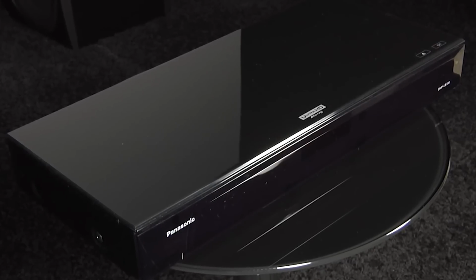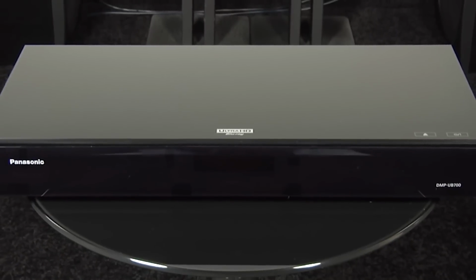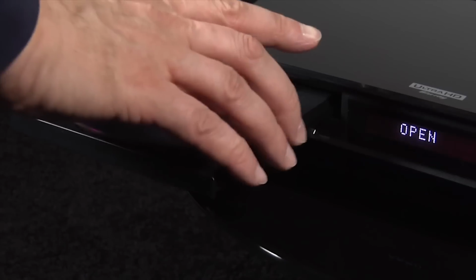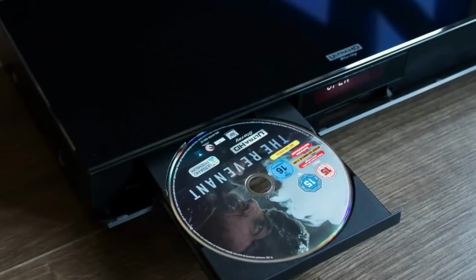Number 2. Panasonic DMP UB700. The Panasonic DMP UB700 is the 4K Blu Ray player we end up recommending most often. It's more affordable than an Oppo deck and still gets you the amazing picture quality of Panasonic's top-end DMP UB900.